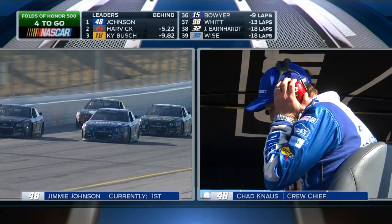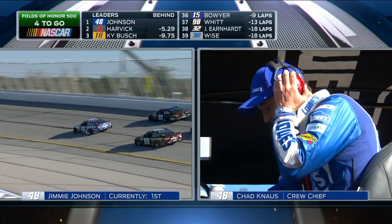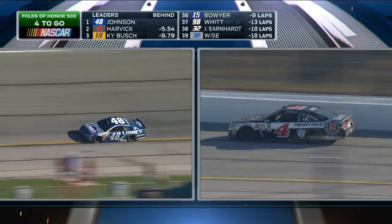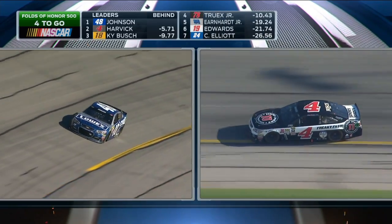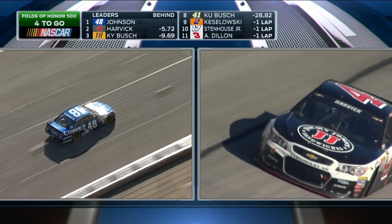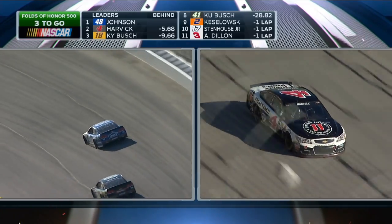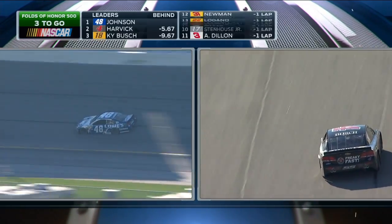I will say this, Harvick has closed it up a little bit. He's down to 5 seconds behind. I know that's still a long ways, but that gap can go away in a hurry here with old tires. Jimmie's got to be careful not to abuse these tires any more than he already has. Well, let's see where we are. Here's Jimmie at the line now, right here. And here's Kevin at the line there. So yeah, 5 seconds is a long way. He just hasn't made up much room.